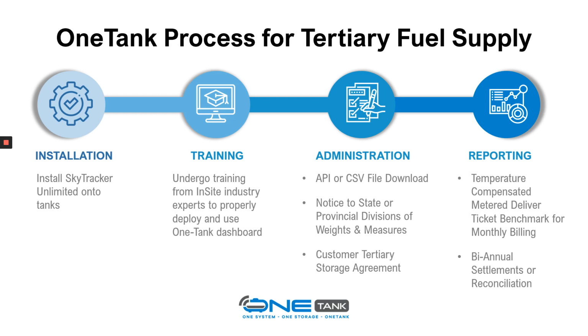The final step is reporting and action, quite frankly. It really comes down to the biannual settlements or reconciliation reports, your monthly billing, your temperature compensated meter delivery tickets, and your benchmarks for the monthly billing. So all that is really the process for setting up the administration and the back end of things. And then after this, we will always be available. We have customer support always here and ready to go.